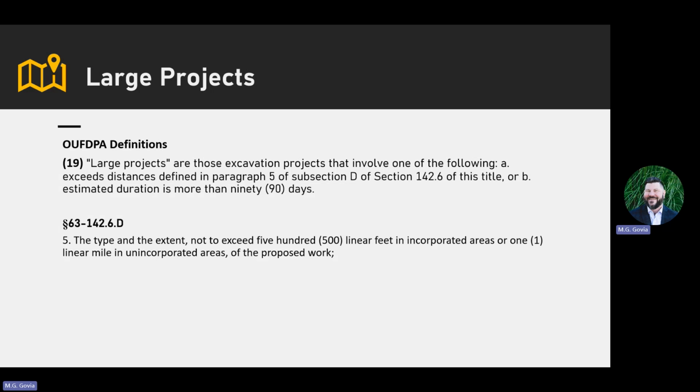Large projects got defined this year. OUFDPA has had a large projects process to handle a large scope of work, to break that large area up into 5 to 10 tickets or whatever the case may be. But what has happened this year is that large projects got defined as a standalone, and large projects are excavation projects that involve one of the following: it exceeds distances defined, or its estimated duration is more than 90 days. And remember earlier when I said put a bookmark on that, this is where that definition comes in again about the scope. The scope of a ticket cannot exceed 500 linear feet in town or 1 linear mile in rural areas.